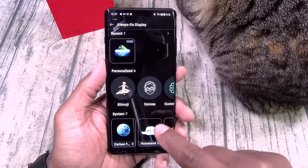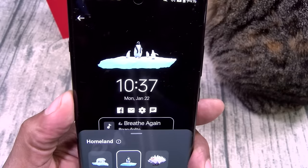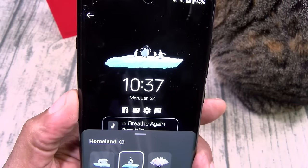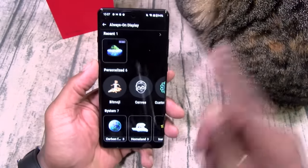But you do have Homeland. Okay, so of course you got the classic bears. Now these are animated. You got your little penguin. He feeling a little zesty. And you got your fish. Okay. Look, I like the penguin. Sometimes I'll be feeling a little zesty, I throw the penguin on there. Yeah, don't judge me, bro.